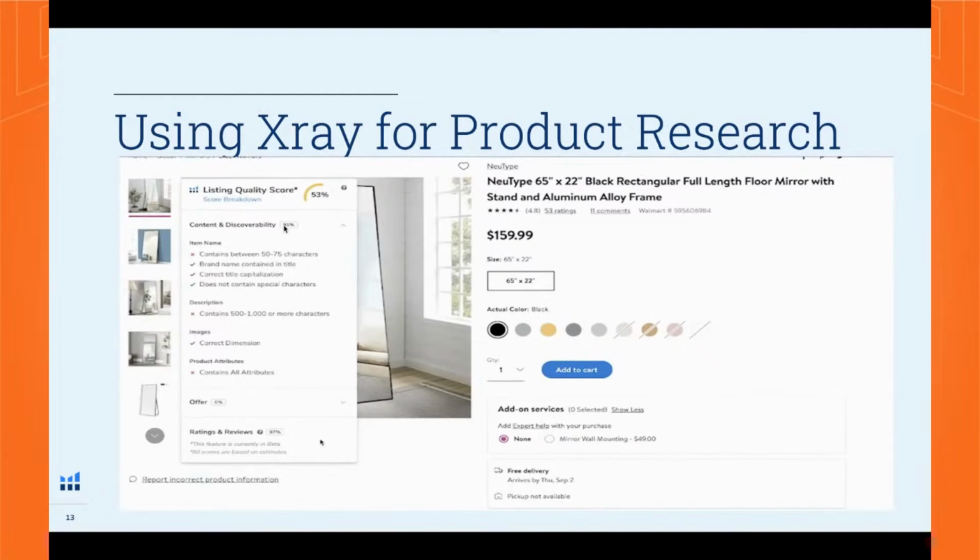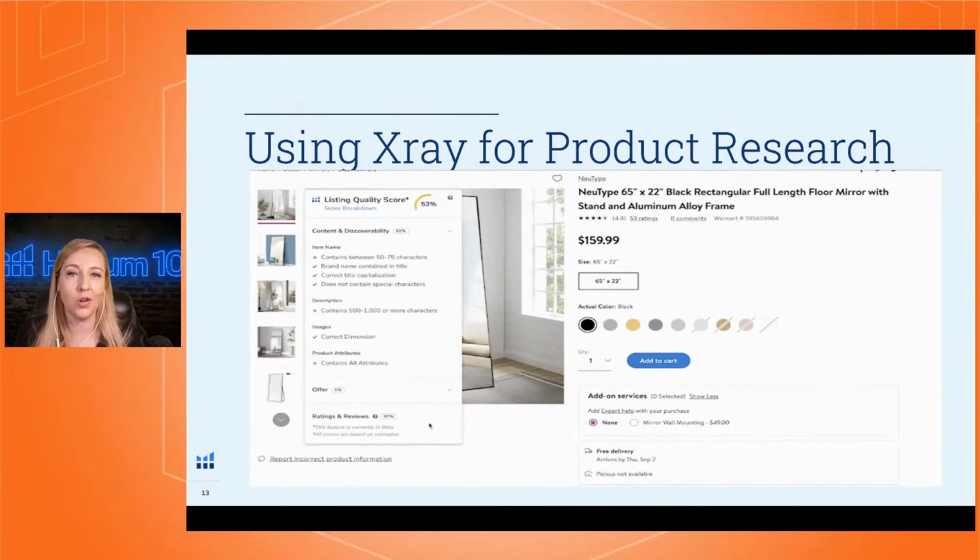So as you can see, this box right here is the listing quality score. Now on the back end of Walmart.com, they have a listing quality score under your growth opportunities tab. You can go in, and what's really great about it is they basically tell you what you need to add in and what you need to fix, and they'll give you a score. This score is a little bit different. It's what we've come up with to help you analyze your competition, but it's not going to be the exact number that your competitors have on the back end of their Walmart, but we tried to get it pretty close.